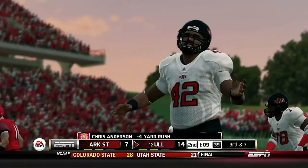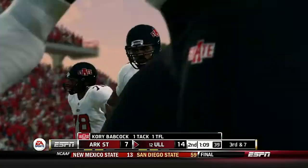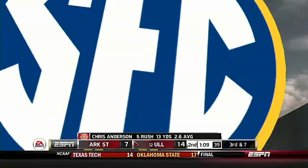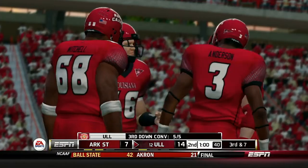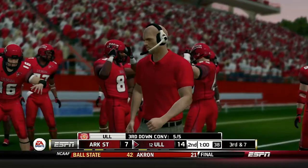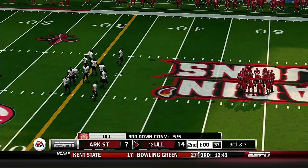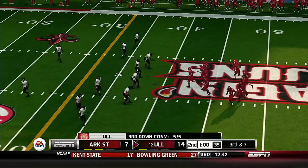Him down for a loss. Loss of 4 yards on the play. That makes it 3rd and 7. The Ragin' Cajuns call a timeout. That's their second of the half. They'll line it up again on third down.